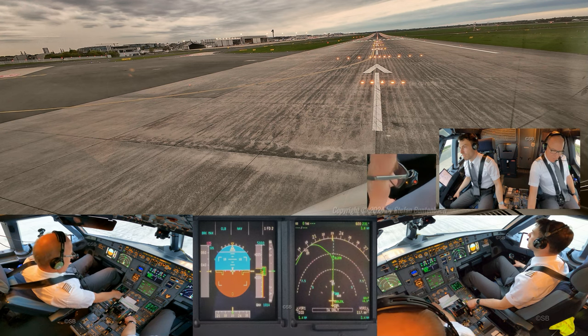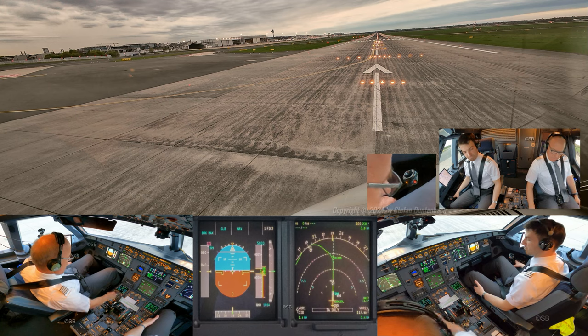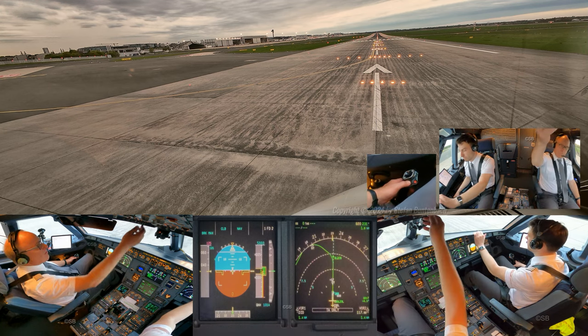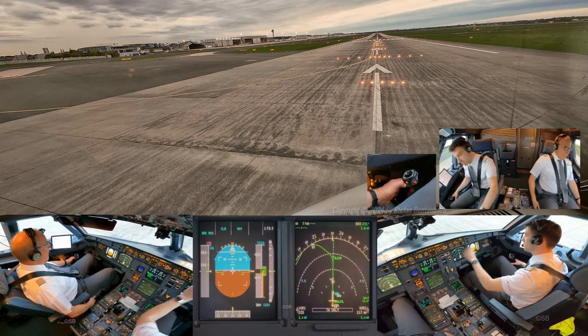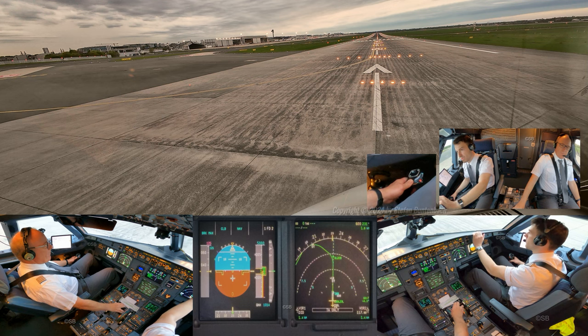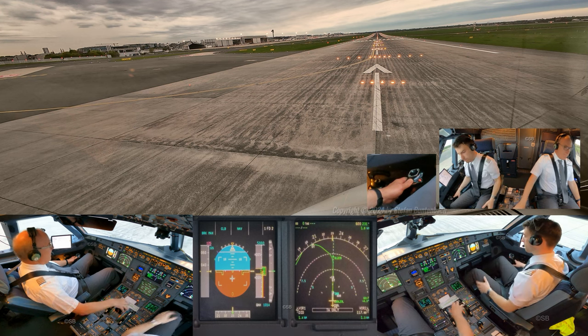So you will be ready when we get a clearance? Yes, I will be. Very good. Eurowings 5 Hotel Kilo, wind 210 degrees, 7 knots, runway 23 left, clear for takeoff. Eurowings 5 Hotel Kilo, clear for takeoff, runway 23 left, ciao, schönen Tag noch. Takeoff.